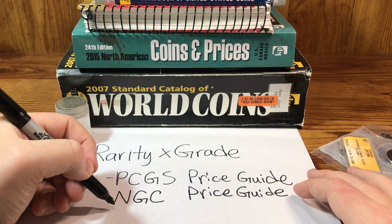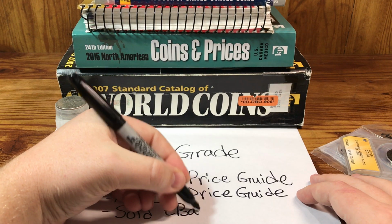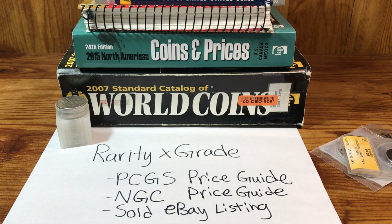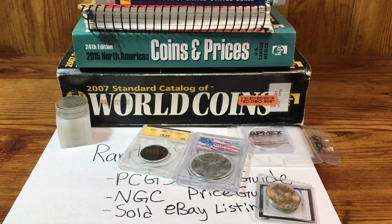Now, the absolute best resource, I think, which is very time-consuming but effective, is looking at sold eBay listings. By looking at sold eBay listings, you can look at what people are actually paying for coins in the last few months. You can look up a specific coin, grade, whatever you want, and you can look at what people have been paying. And that's where I get back to the whole idea that something is worth what someone else is willing to pay for it. So even if the PCGS price guide says it's worth $80 or $100, you might go on the sold eBay listings and see that it's been selling for $30, $40. Now that's drastic. You probably won't see that, but you might. And therefore, I wouldn't say, hey, I'm going to pay you $80 for a coin that I can go on eBay and see that it's been selling for significantly less.